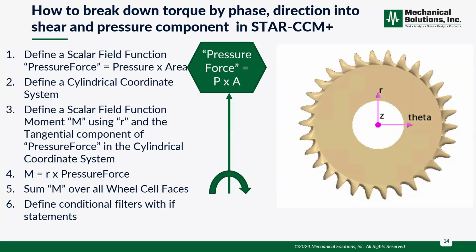So without going into the whole syntax of using field functions in STAR, we can break that down. As engineers, we know a torque is a force times an arm. So we can define a function where we simply say the force is pressure times area, and then we can define a moment arm and figure out the total torque. Why we're doing this is because if we do that for each single cell face and sum them all up, we can define conditional filters when we want to count the torque. So we can say, count the torque if the surface is wet or dry, or if it's in positive or negative direction.